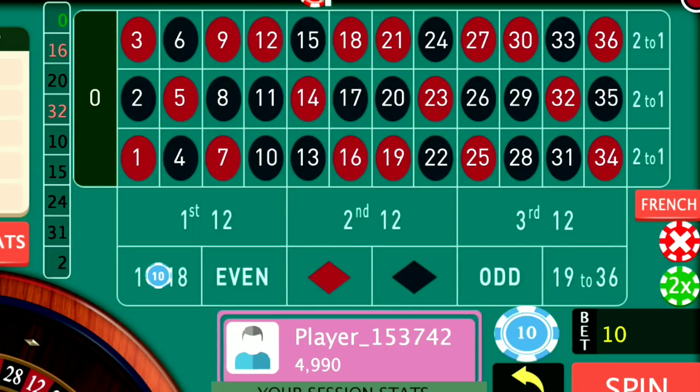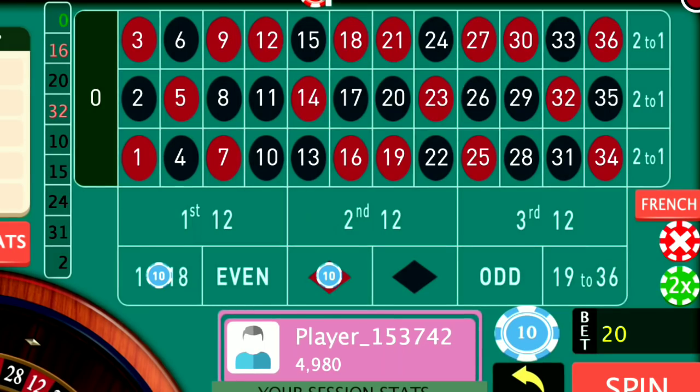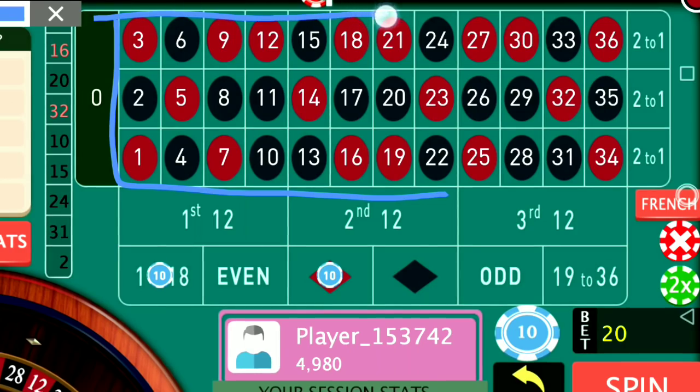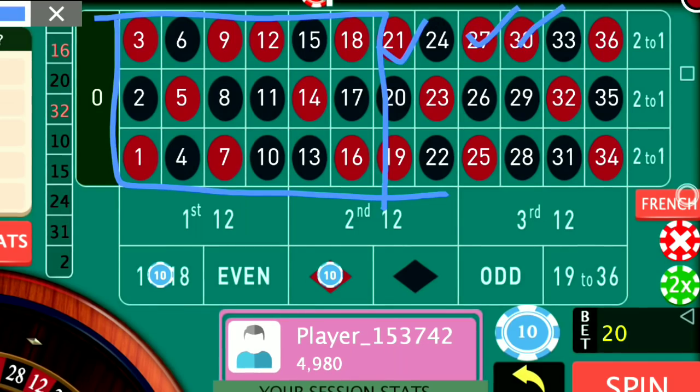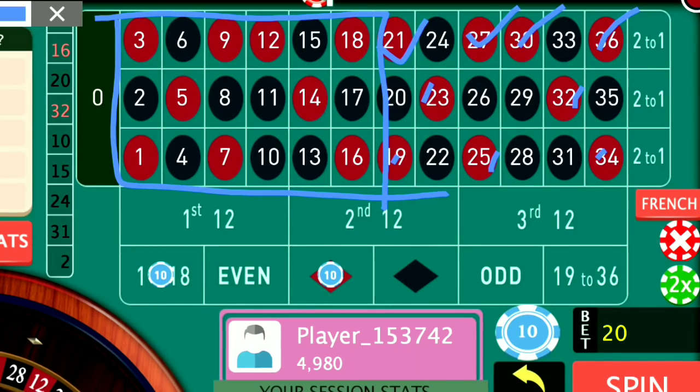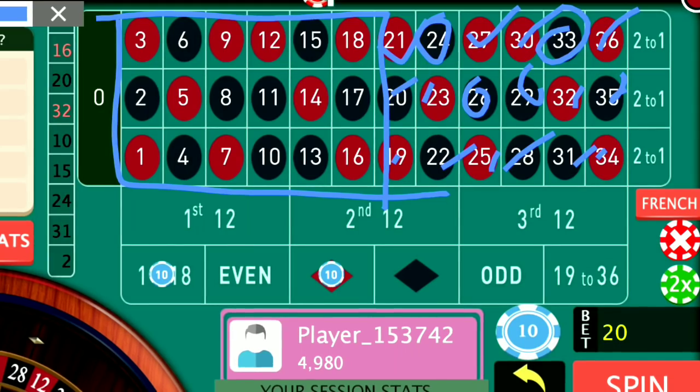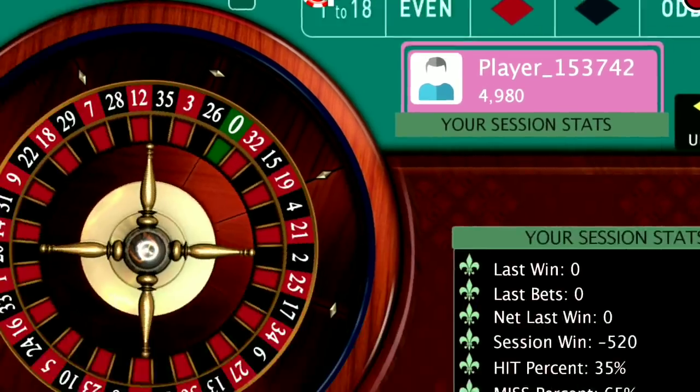$10 on the smaller numbers and $10 on red. The smaller numbers cover 18 numbers from the table, and the red numbers cover the rest, 9 more numbers. And we only lose at the black numbers. So how can we maximize the profit? Let's see within the video. So let's start.